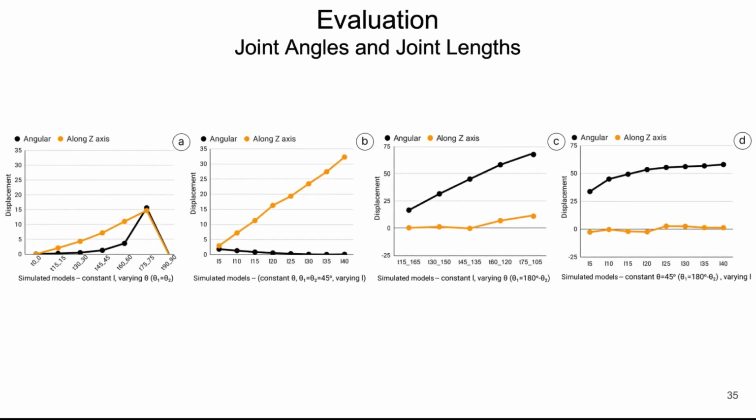Let's move on to evaluation. We tested different joint angles and joint lengths and calculated the vertical, horizontal, and angular displacements. We see that by increasing equal joint angles, there is an increase in z displacement or vertical displacement, but after 45 degrees, we see some angular displacement as well, which may not be desired.